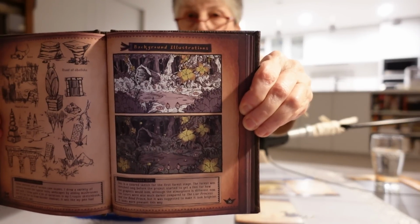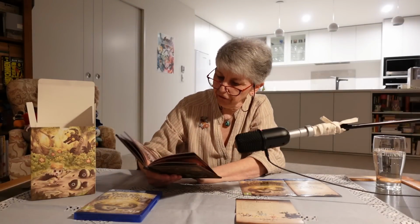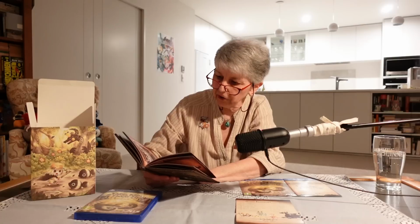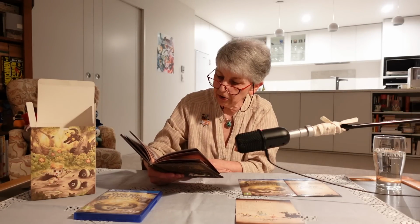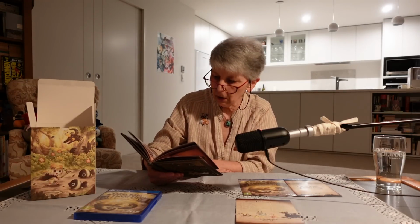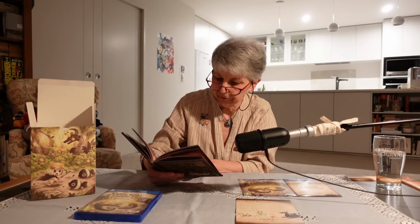And here is a background illustration. And the caption reads, "This is a coloured sketch for the first forest stage. The forest was sketched long before the project started, to get a feel for how the graphics would look. Although the atmosphere is different now, the colours were also much darker compared to the Liar Princess and the Blind Prince, but it was suggested to make it look brighter. It looks more pleasant this way."